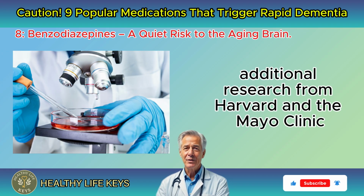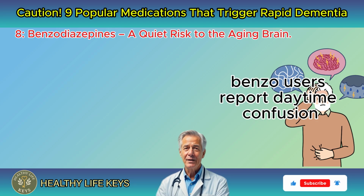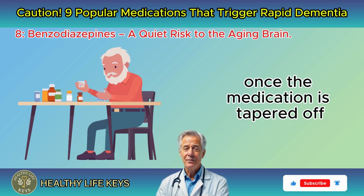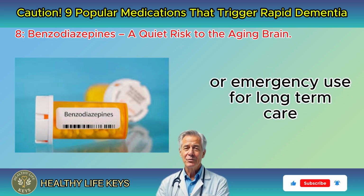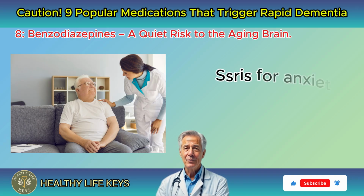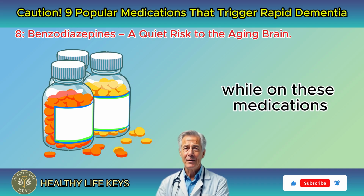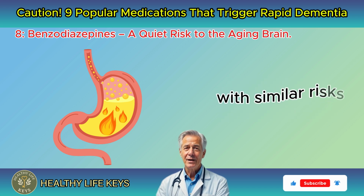Additional research from Harvard and the Mayo Clinic confirms that long-term benzo users report daytime confusion, balance problems, and delayed word recall. Fortunately, these effects often improve once the medication is tapered off. Advice: benzodiazepines are best for short-term or emergency use. For long-term care, ask your doctor about CBT for insomnia, SSRIs for anxiety, or low-dose melatonin. Have you or a loved one ever experienced memory fog while on these medications? Up next, we'll discuss a popular acid reflux drug with similar risks.